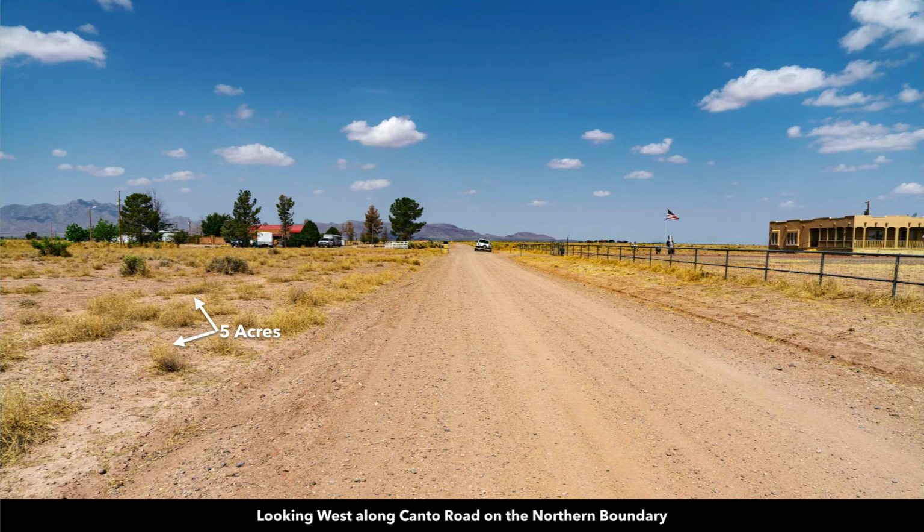This is a photo from the road that runs along the north boundary of the property, and here we are looking west, and in the distance here you can see the Florida Mountains. These are the little Florida Mountains. Again, it gives you another good perspective of those trees, just how tall they are. And then this is the 5-acre parcel right here.